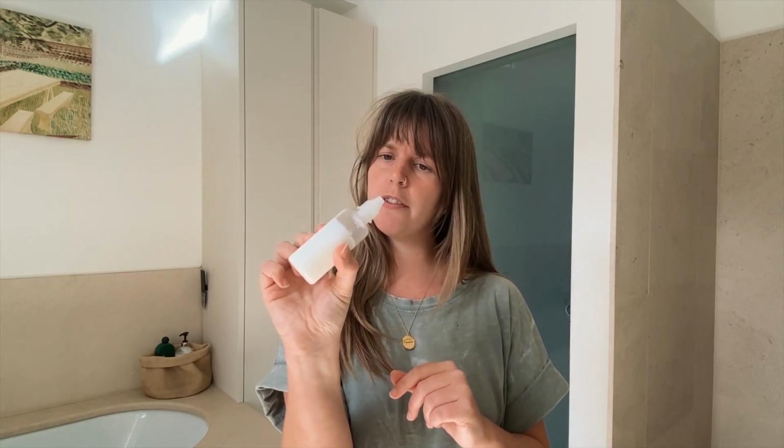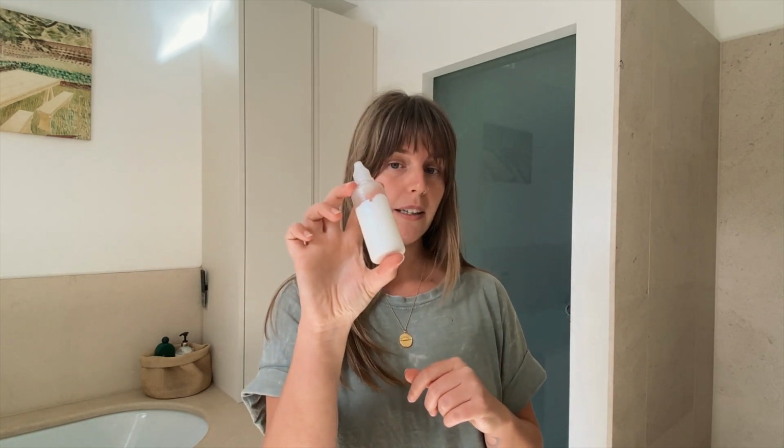I also have this little bottle, which I don't remember where I got it. I upcycled it from something where I keep my conditioner, and then wherever I go, when I run out, I can just top it up with a bit of conditioner and keep under 100 milliliters with me.